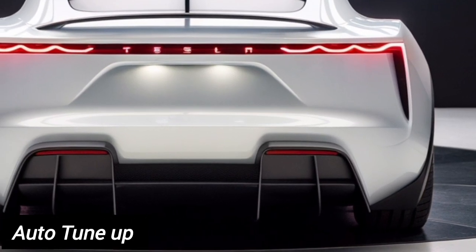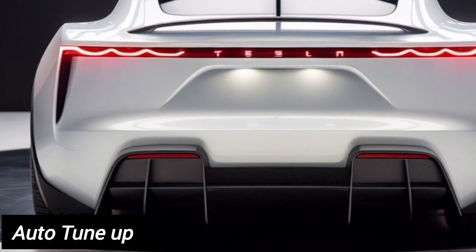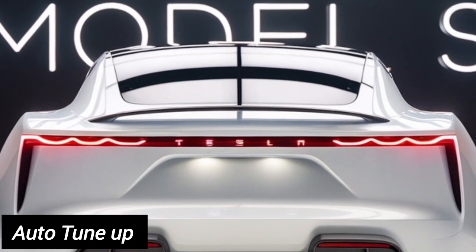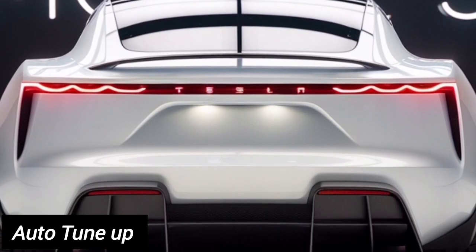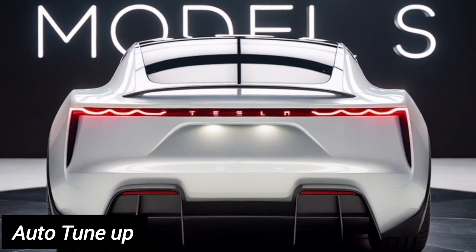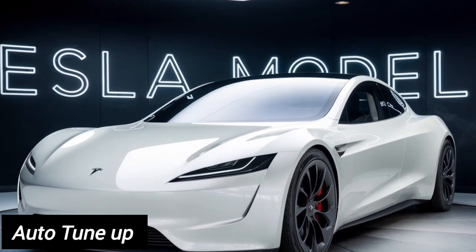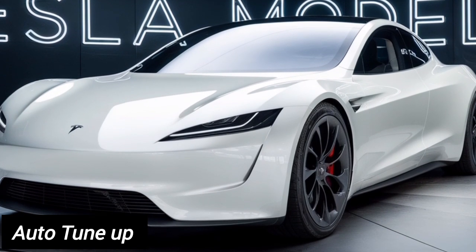Build quality has historically been a weak spot for Tesla, with inconsistent panel gaps and paint issues. Service availability can also be hit or miss depending on where you live. And while the minimalist interior is futuristic, some buyers might find it too stark compared to the plush, detail-rich cabins of Mercedes or BMW. But if you value cutting-edge tech, blistering performance, and real-world usability, the Model S continues to be a leader. And that brings us to the big question.